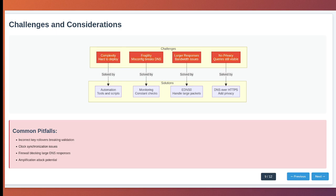Debugging failures is difficult. Resolvers return generic SERVFAIL errors with no indication of DNSSEC problems. I've spent hours tracking failures from clock skew, algorithm mismatches, or subtle errors. You need specialized tools and expertise.